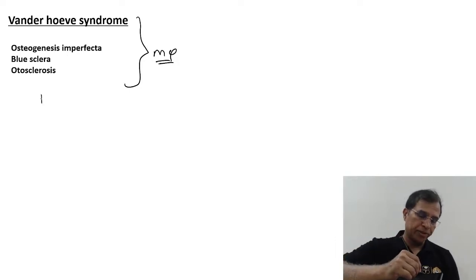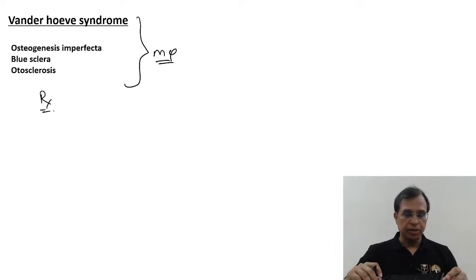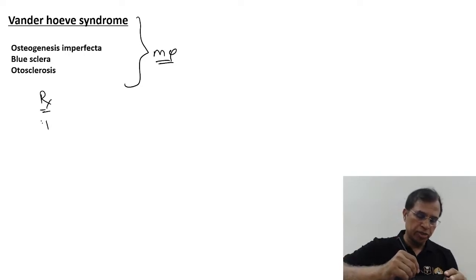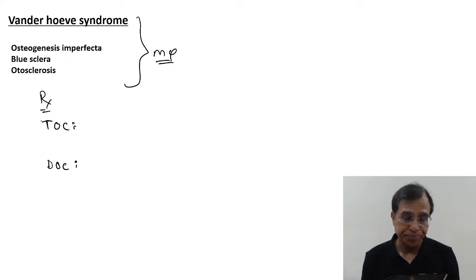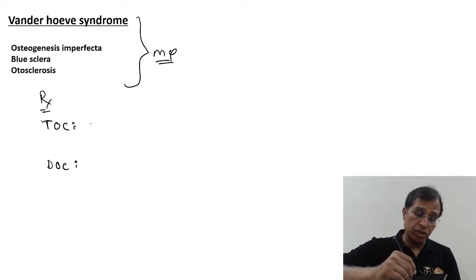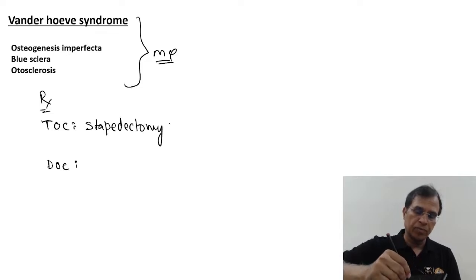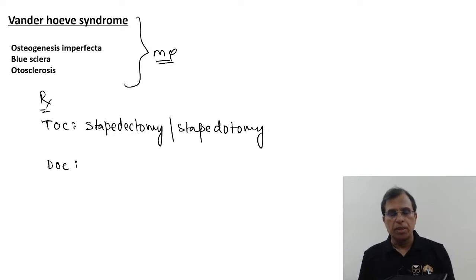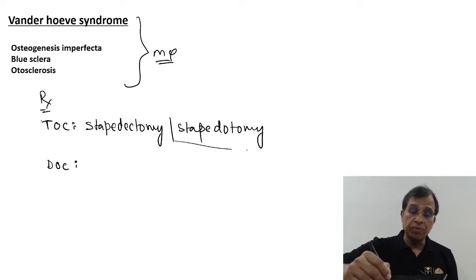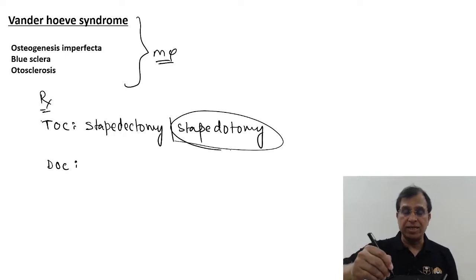And then treatment. Now there are two things, treatment of choice and drug of choice. Now if I write like this, one is treatment of choice, one is drug of choice, that means treatment of choice is not a drug. So in this case, the treatment of choice is a surgery called stapedectomy. Either stapedectomy or stapedotomy, both are acceptable. If you have to select one of the two, stapedotomy actually is a better answer. So the second name that I have written is a better answer when they ask you the treatment.